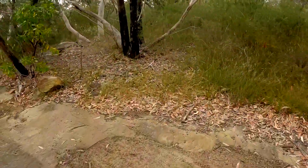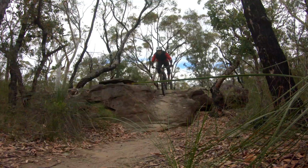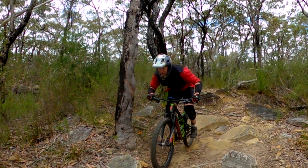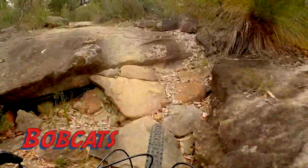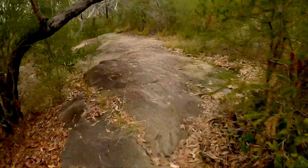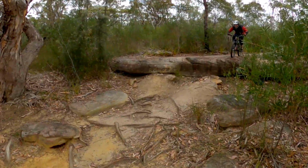There's lots of those little shooty rock climbs. Shooty, not shitty. And the drop.